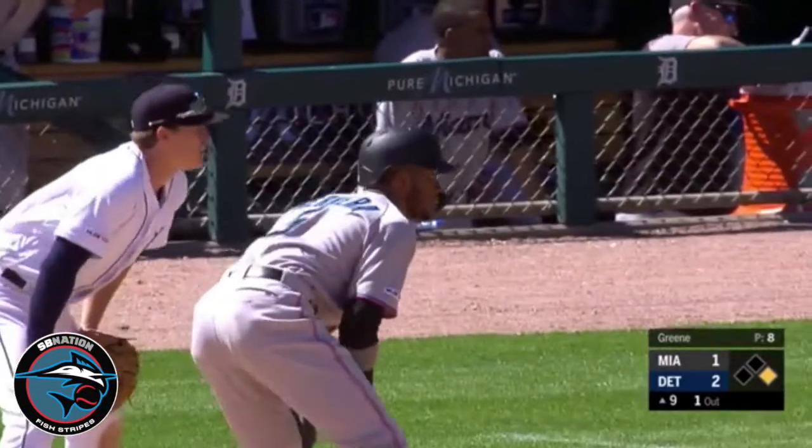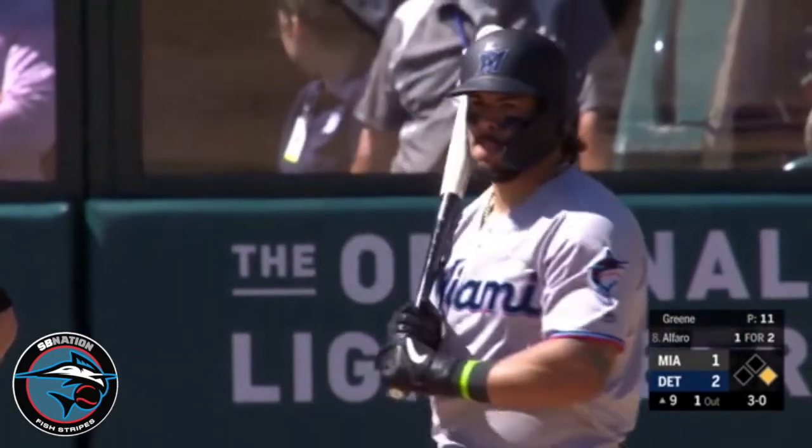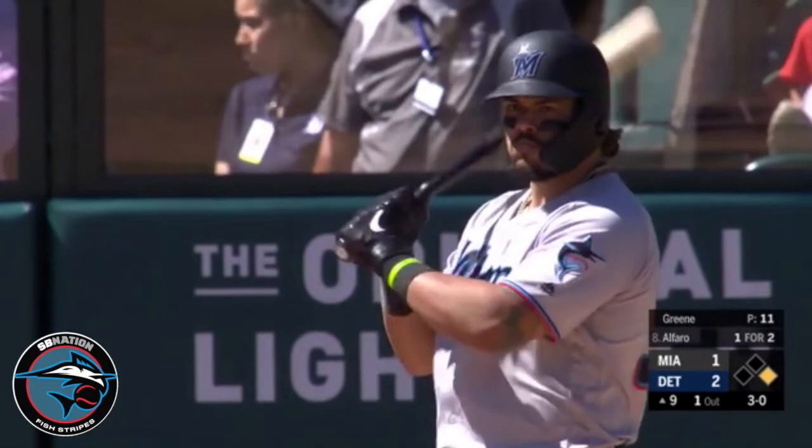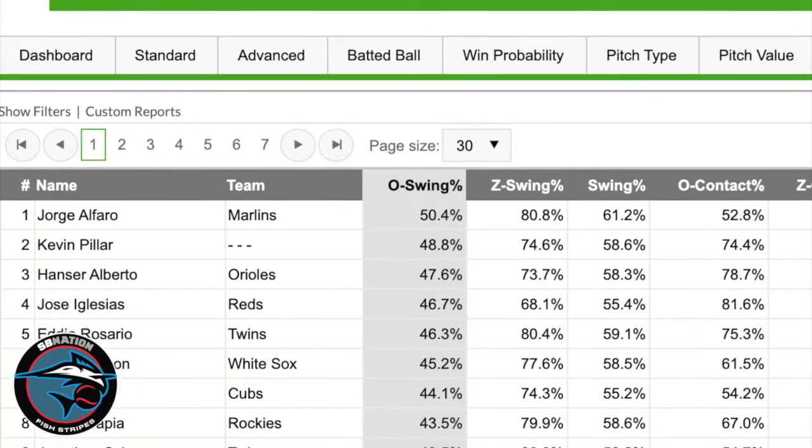They take out Neil Walker, replace him with Rosell Herrera, who has relatively good speed in this situation. Two more outs to work with, but they just need to get this runner around to keep the game alive. And it's one of the strangest plate appearances for Alfaro on the season thus far. The one thing that's most uncharacteristic of him is drawing walks. This guy is the most hyper-aggressive player, really, in all of baseball.